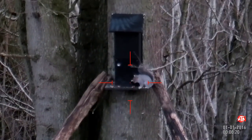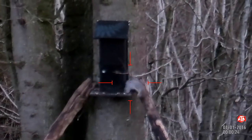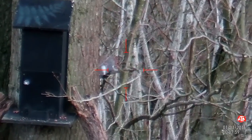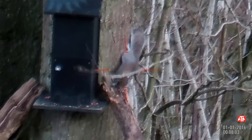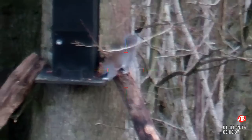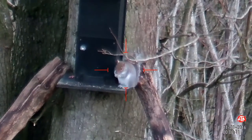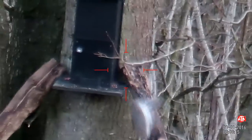This is from Mike Pockick's hide, and Mike's using an FX Impact in .25 caliber. And you'll see he takes that squirrel nicely. And then later another squirrel sits on the side of the tree, and just before he shoots, the squirrel moves round to the feeder and takes a nut. As it takes a nut, it sits up and gives Mike a really nice target to shoot at, and you'll see in a second Mike takes it very cleanly and that one goes down as well, like so.